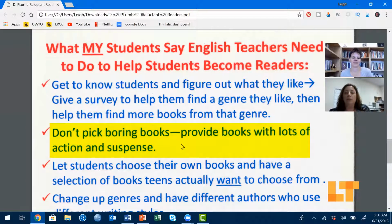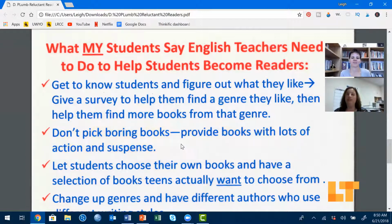Don Gallo wrote an article for the English Journal many years ago now that talked about how English teachers are not viewed by their students as being good resources for reading materials, which is a really frightening commentary, that kids don't see us as people who know what good books are. And that's our whole job, basically, right? I think that not picking boring books is a very important piece.